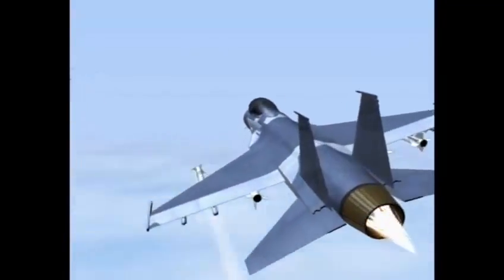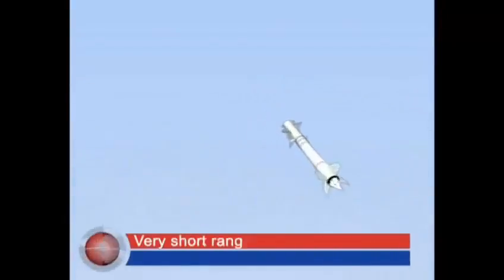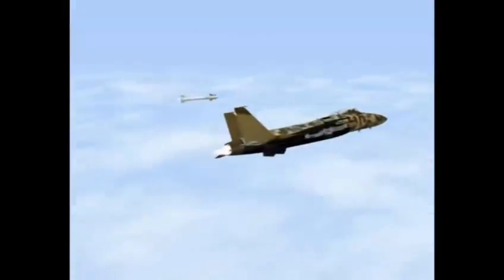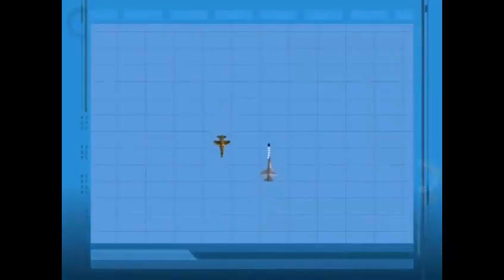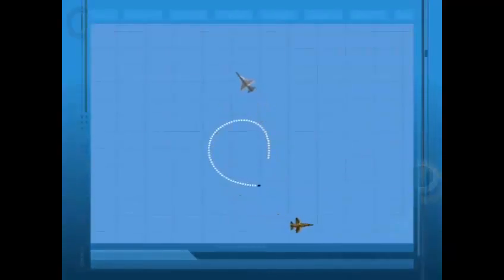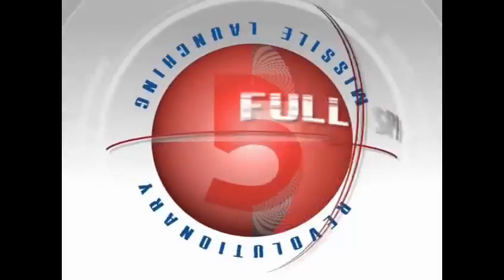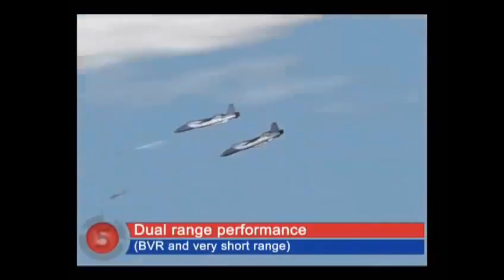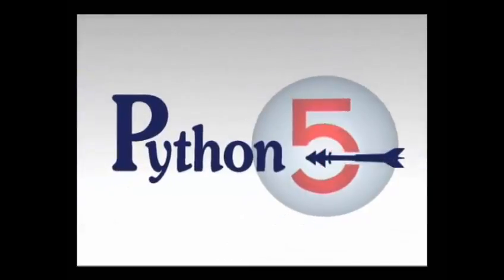With the Python 5, air superiority in every scenario is ensured. And our fighters enjoy a decisive advantage as they engage the enemy at very short range. And when you add in the Python 5's full-sphere beyond visual range capabilities, the result is a formidable fighting combination. It's the double punch performance of the Python 5 Full Sphere Revolution.